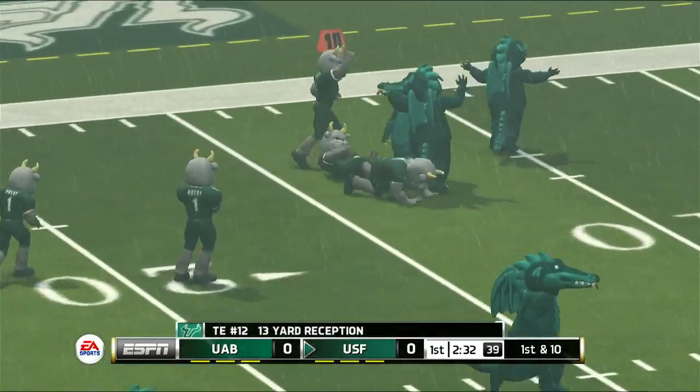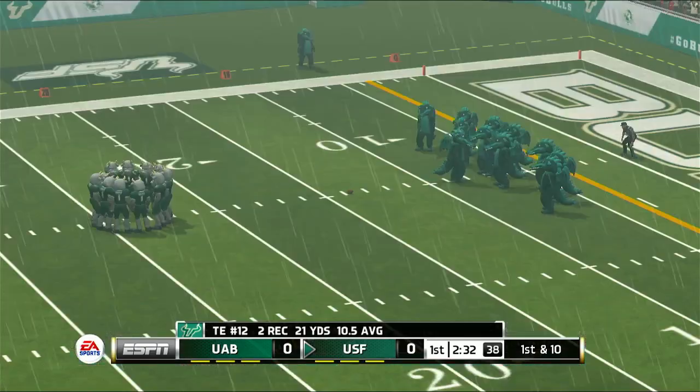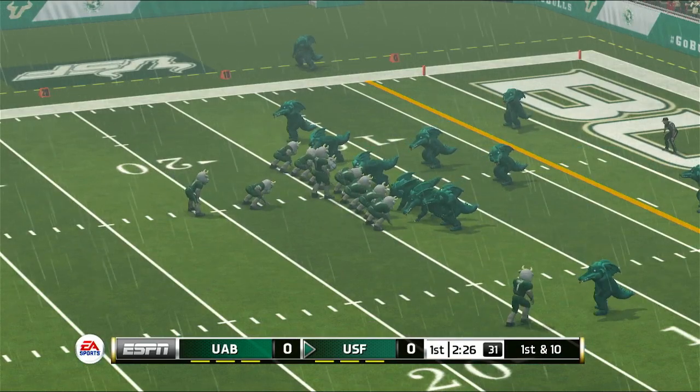And he's tackled at the 14. They pick up a few yards there on the pass. And I'll tell you what, that fake handoff froze the secondary just enough to allow for the receiver to come up with a nice gain that time. Good call.